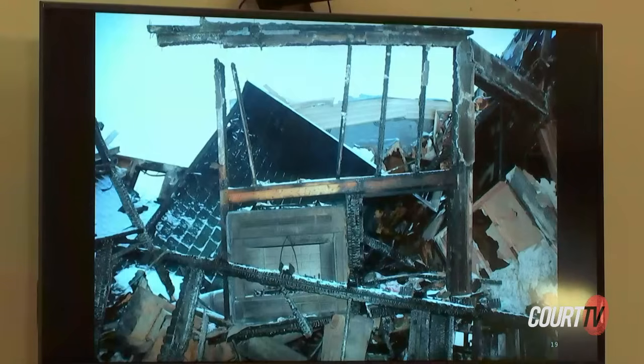Let's look at photo 19. Is that photo 19 on the screen? This is photo 19. This is the main floor fireplace.